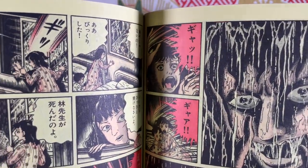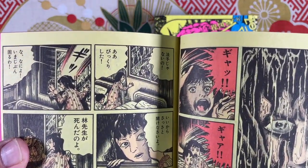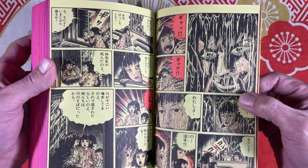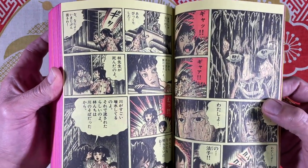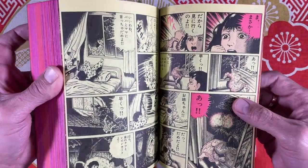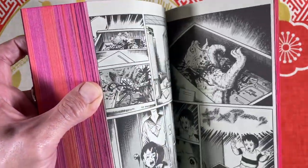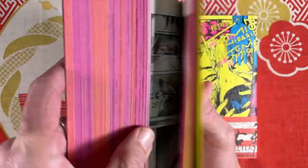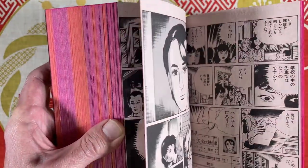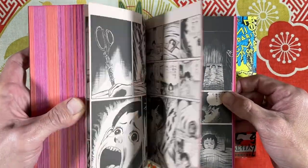And I always say it, but Umezz is the master of horrified children's faces. Or was it a creepy face? So I'm not going to go through every page, of course, because these are big bricks. But we do want to check out some of this color, right? Color is amazing.